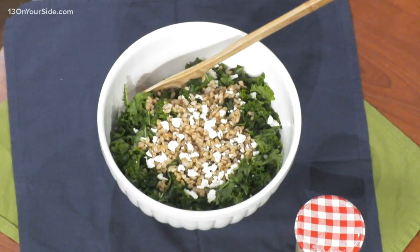I know I've had recipes where you wilt the kale. This kale is massaged, with olive oil and a little bit of salt, so it makes it a little easier to chew.